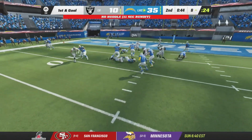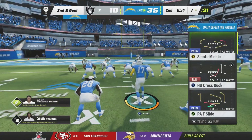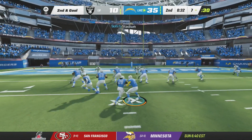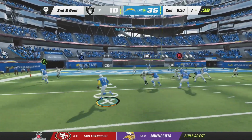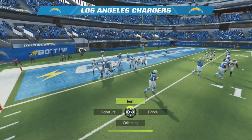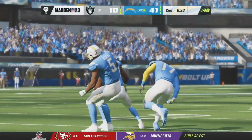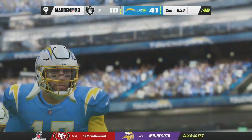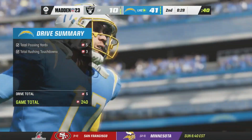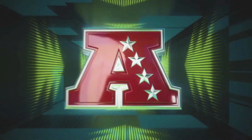Here's Stevenson. And he will maneuver his way down to about the 7. The line of scrimmage, the 7 now on 2nd and goal. On the move to his left. And he's in for a Charger touchdown. A great effort there with his 2nd touchdown here in this first half. And the Chargers will extend their lead in the final minute of the half.